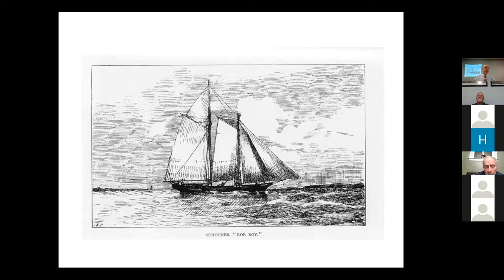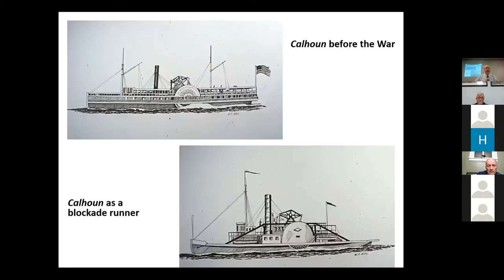And that's just on the East Coast. Now on the Gulf Coast, they ran it throughout the war. Stopping steam blockade runners developed into the Union Navy's greatest challenge. When the war began, virtually any vessel might be used as a blockade runner. And I put this one up there as an example of what it was before the war and what it looked like after they trimmed it down and made it a little bit more efficient as a blockade runner.